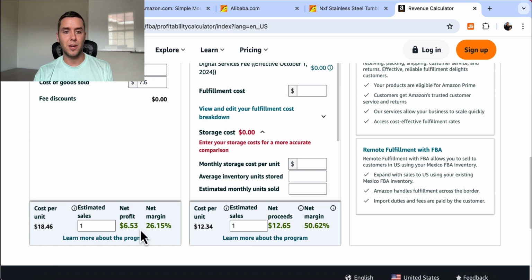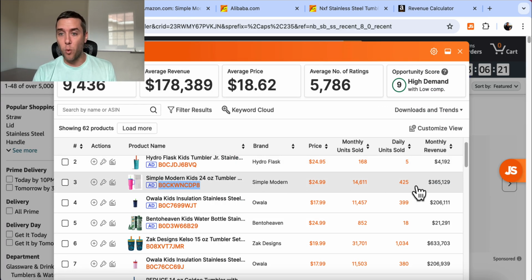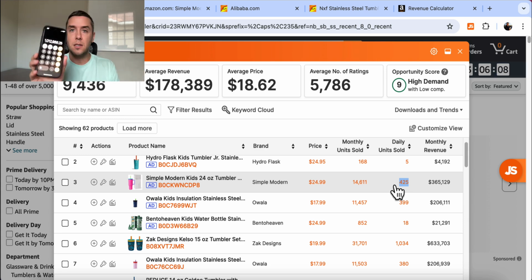All right, so we scroll down and we have a net profit of $6.53 per unit sold, or a 26.15% net profit margin. That is a healthy profit margin. It allows for a lot of money to be made, especially if you're selling 425 units a day and you're making $6.53 profit per unit. That's times 425. That's $2,775 per day. That's a $1 million profit per year business. Huge margins, huge money to be made.